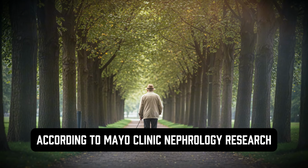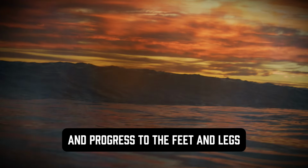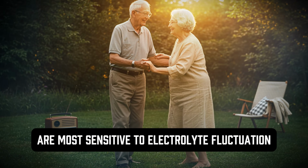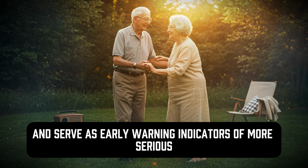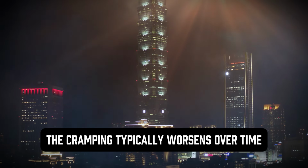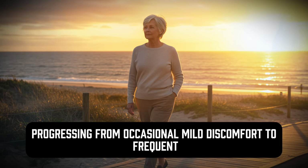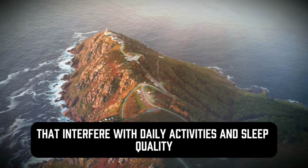According to Mayo Clinic nephrology research, these cramps often begin in the hands and progress to the feet and legs as kidney function continues to decline, because the small muscles in your extremities are most sensitive to electrolyte fluctuation and serve as early warning indicators of more serious systemic imbalances developing throughout your body. The cramping typically worsens over time without proper treatment, progressing from occasional mild discomfort to frequent, severe spasms that interfere with daily activities and sleep quality.